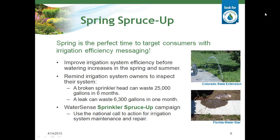So we have some stats here that show just how important it can be to save water to repair these irrigation systems. I'm not going to read these stats since they're on the slide, but I wanted to note them to you, and that this is a really great message to convey to owners of irrigation systems of how much water they can be wasting in their landscape.